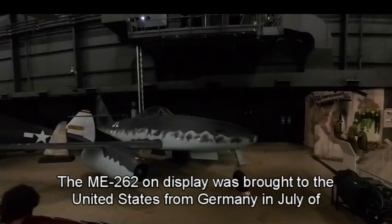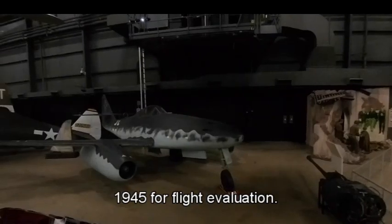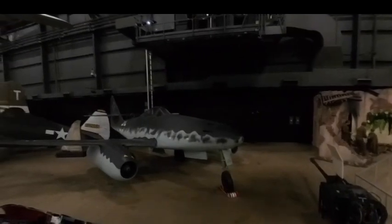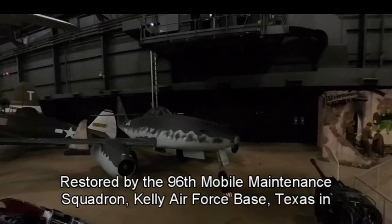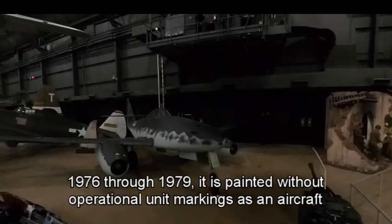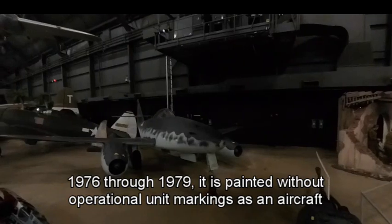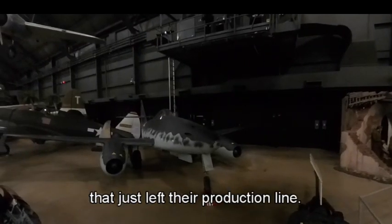The Me-262 on display was brought to the United States from Germany in July of 1945 for flight evaluation. Restored by the 96th Mobile Maintenance Squadron, Kelly Air Force Base, Texas, in 1976 through 1979, it is painted without operational unit markings as an aircraft that just left the production line.